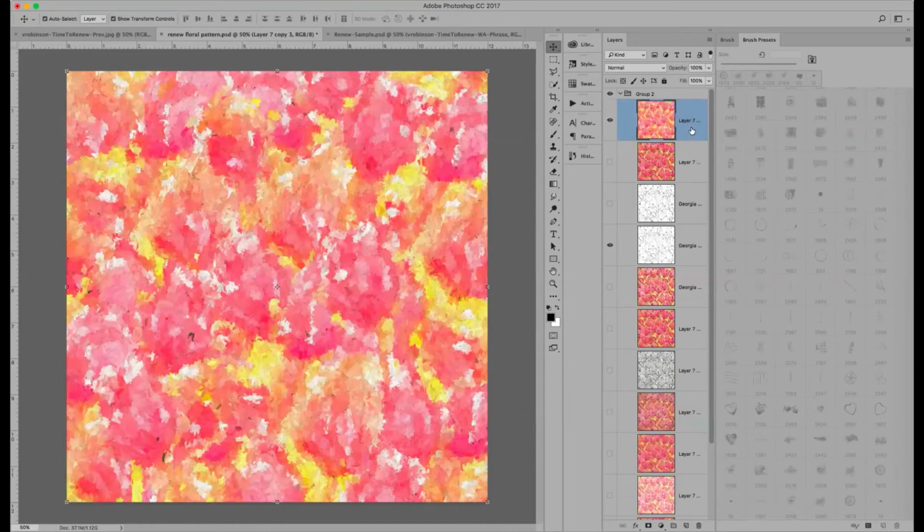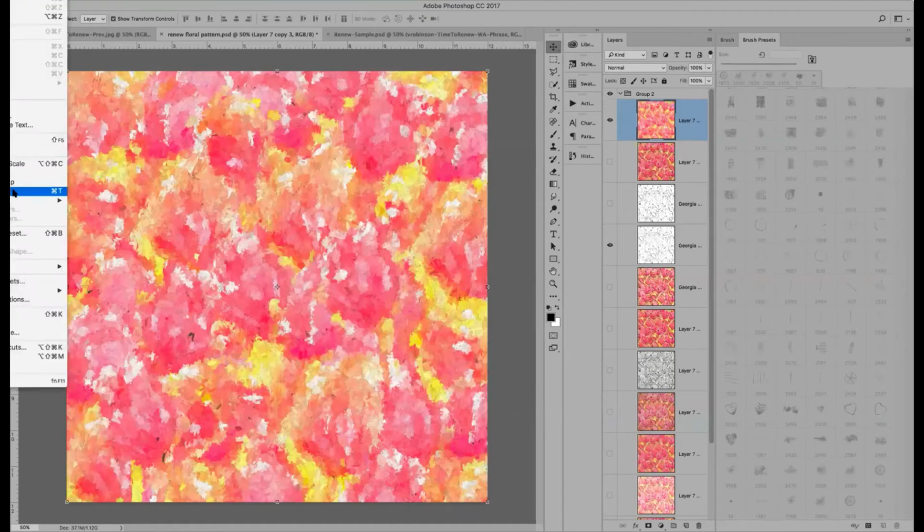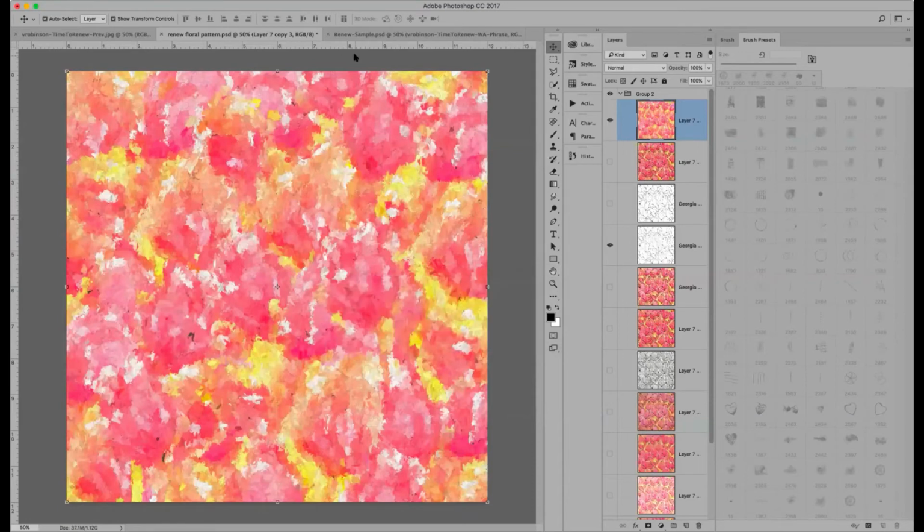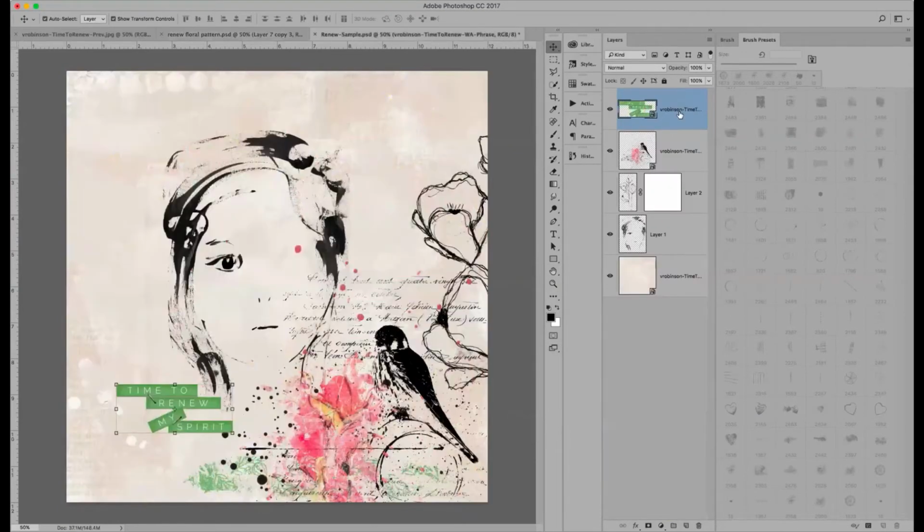First, I'm going to show you in Photoshop, and then I'm going to switch over to Photoshop Elements because you can do the same thing there in a little different way. I'm just going to keep this paper open here, and I'm going to come up and do Edit, Define Pattern. I'm going to accept the name of this paper here as my pattern. Say OK. And now I'm going to switch back to this page I've been working on.